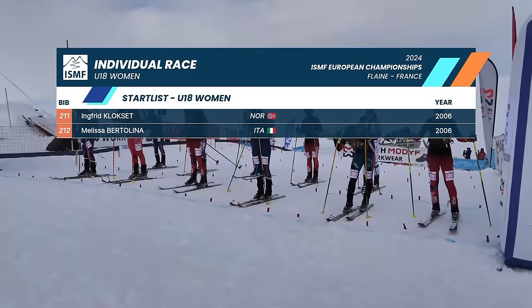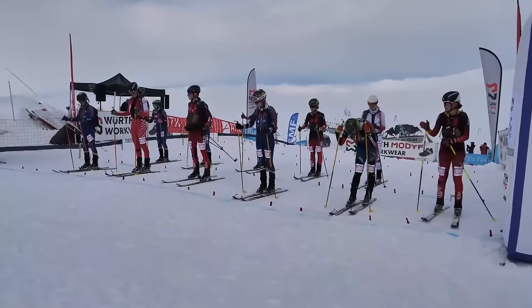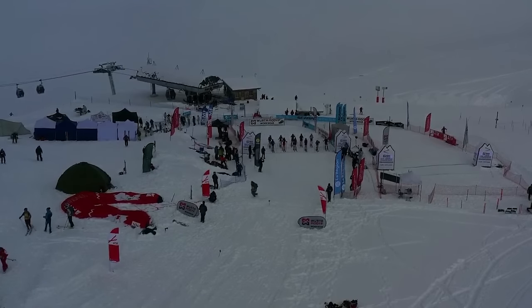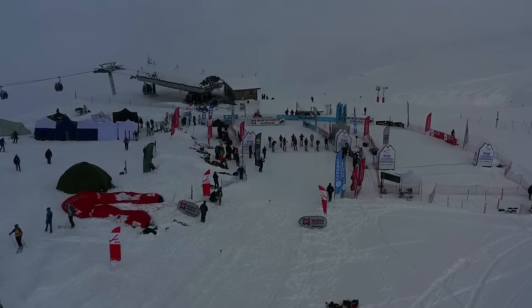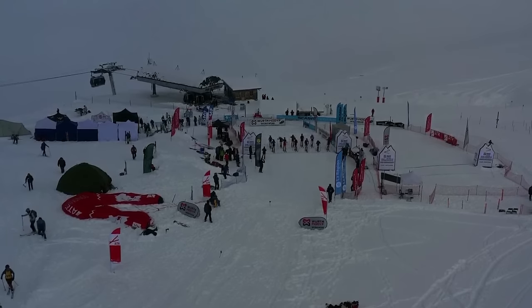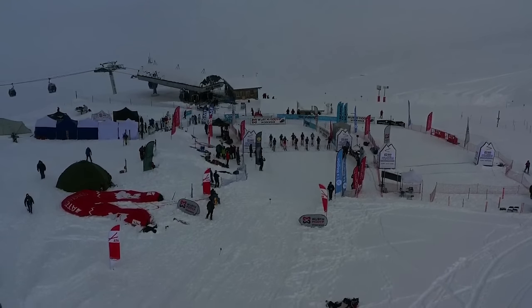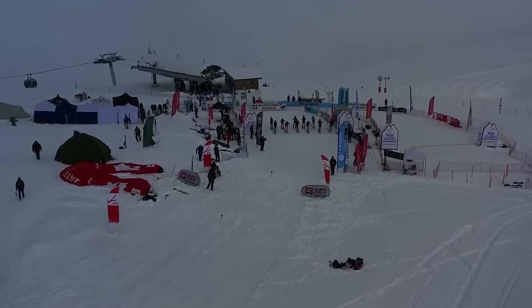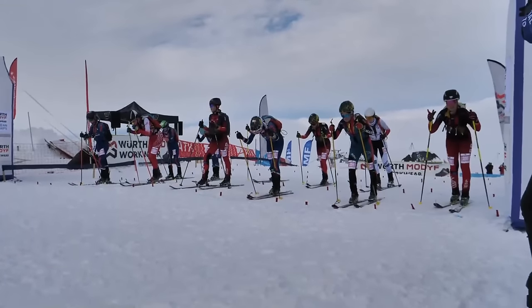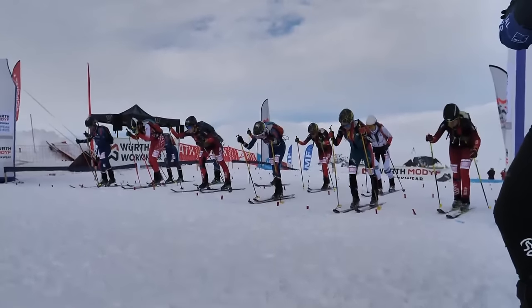With bib 202, we have Martina Scola. With the bib 203, we've got Lynn Pollinger. 204, Elena Beatrice Bobosch. And 205, Vanessa Marca. She's over on the right, and the starter banner discarded to the left there. It failed, sitting on the naughty step. And we got 11 women ready to go in the under 18s class.